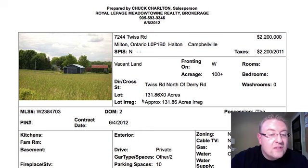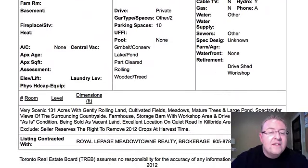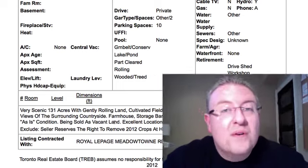Twist Road, 2.2, 131 acres. And it's basically being sold as land, and so it works out to be about $16,000 an acre or something like that, a little bit more than that, which to me seems a little bit high, but I don't claim to be an expert on farms or that kind of stuff. Maybe it depends on the amount of crop or something like that. Anyhow, it is what it is. That's on Twist Road, and there's your episode, 25 properties.